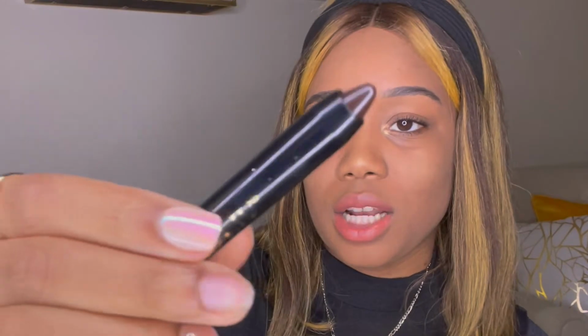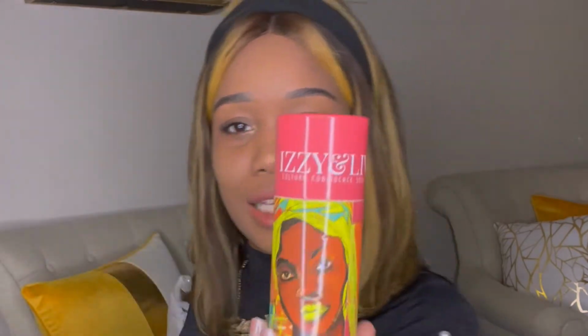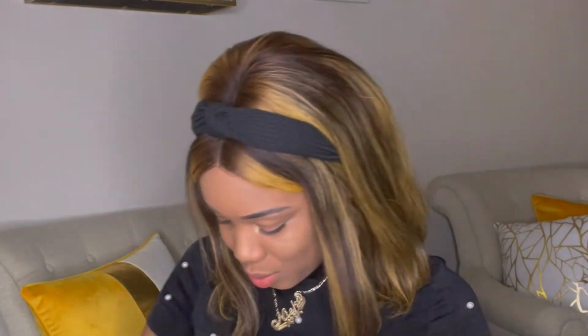And all these are eyeshadow pencils. These are what you mostly use for like in a corner and stuff. And this is like a light color. So yeah, it comes in this nice tube and it stays secure, stays in one place, and you could just pop this somewhere nice and organized.